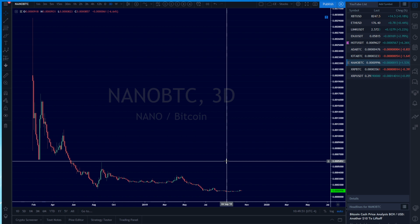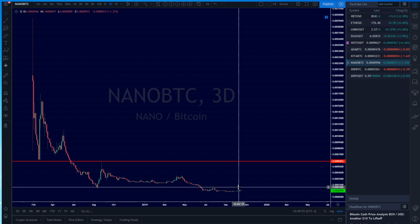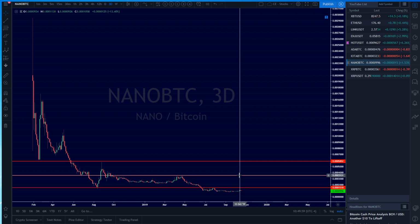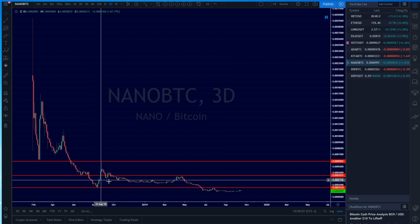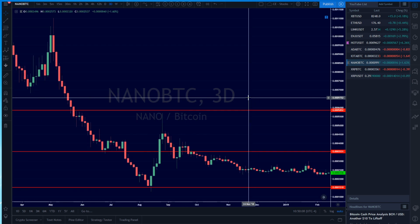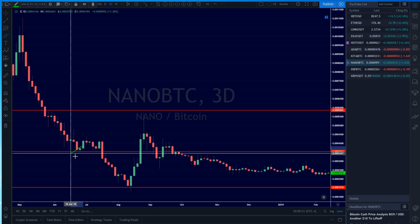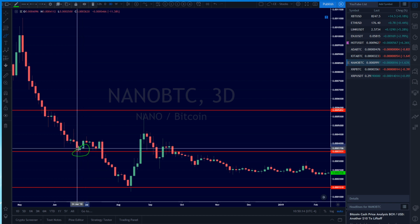We definitely have support and resistance right here. And then we have support and resistance flip once again right here. And it would look to be, we have an interesting level there that isn't very clear here. But again, if we look at it from a closer time frame, or a closer view here, we had our support there, and this is on a 3-day time frame.